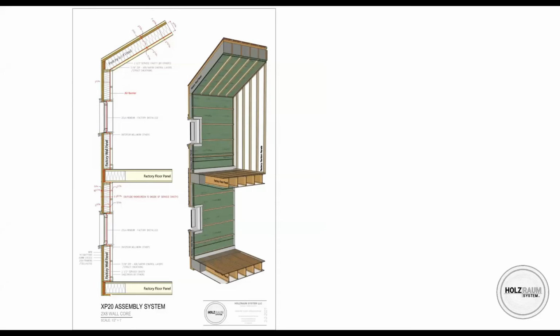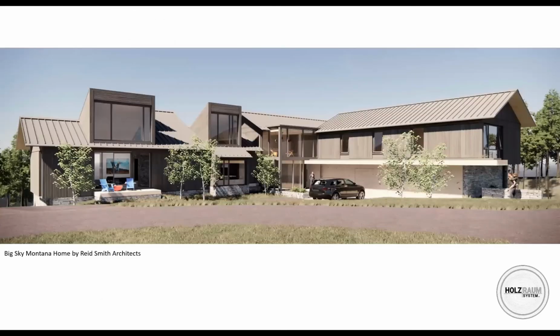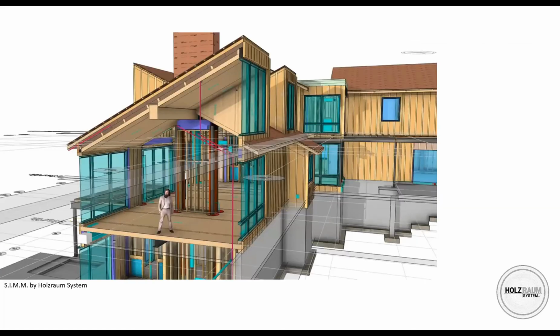Holzraum System is a thermal envelope design and consulting firm, and we develop and use foam-free, high-performance pre-manufactured panels. So this is our standard XP20. It's an airtight and vapor open assembly, which we actually also use as a hybrid combined with CLT panels. We engage during the architecture design phase and work closely with the architect and builder to translate their design intent into a parts-based model.